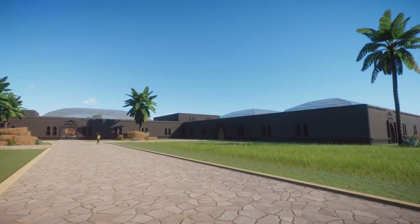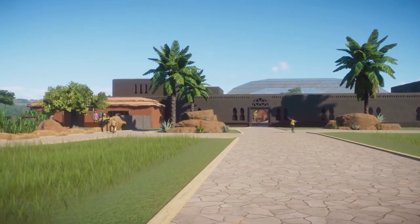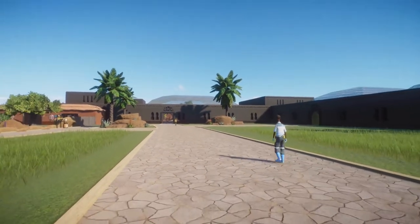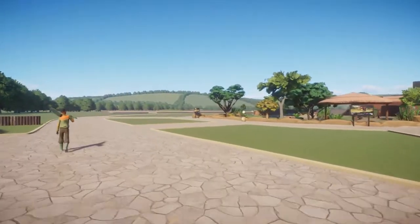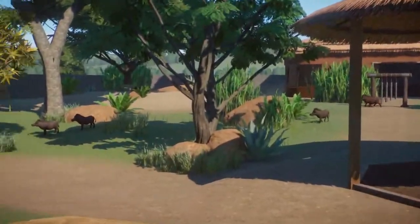Time I've ever spent on a build. Before it was the South America Reptile House, but now this one definitely takes the cake. Definitely did a lot more interior decorating on this one than that one. But it's right by the entrance of the zoo, so you walk in and you see the warthog exhibit, as you saw in the previous video.